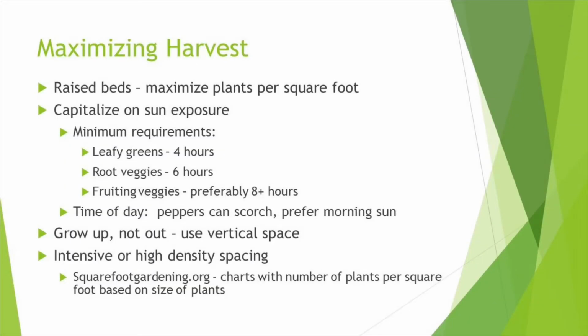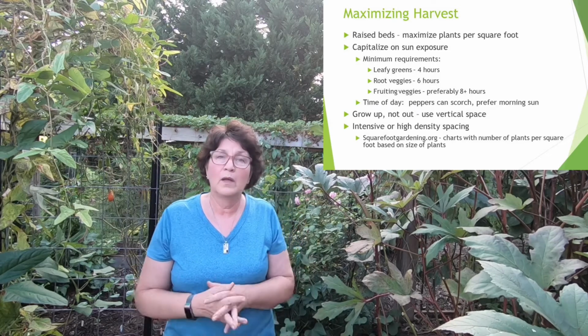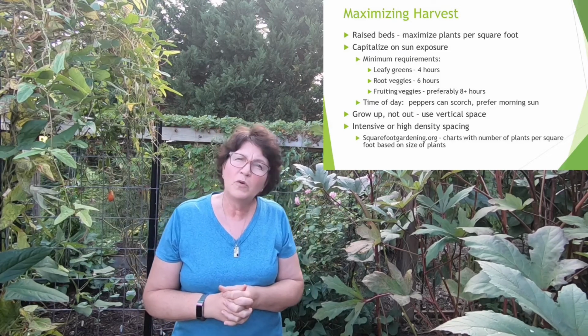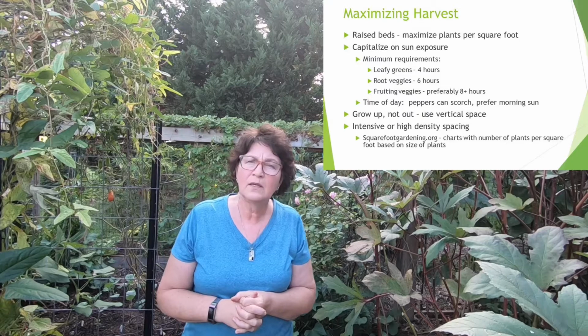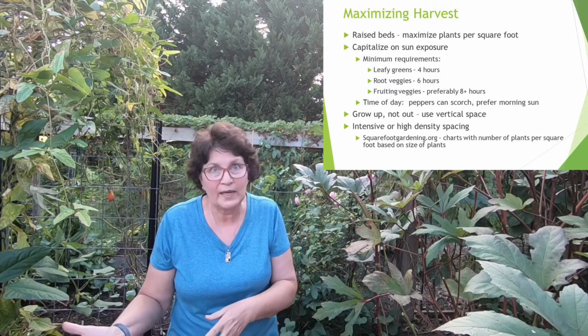Now let's talk specifically about what these methods are that you can use for increasing yield. Well, the first one is using raised beds. Conventional gardening, you look at the back of the seed packet, it says plant in rows 1 to 2 feet apart. With raised beds, you don't have rows. Using raised beds, you're really maximizing the number of plants per square foot. You get more bang for the real estate using raised beds.